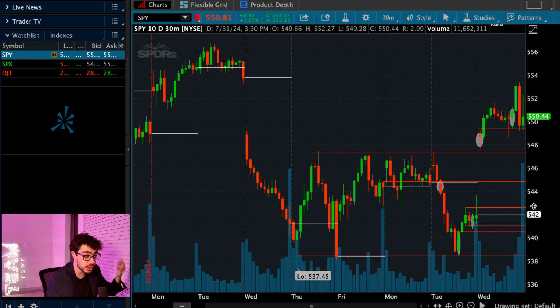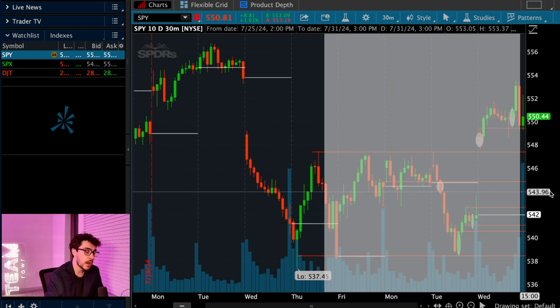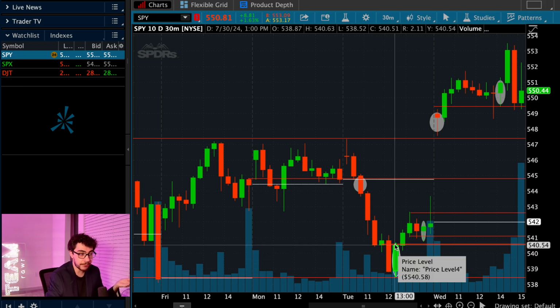I'm telling you, if you just wait for the levels and you wait for the 30-minute confirmation. So sometimes, we're going to get a green bullish 30-minute confirmation exactly at the gap, and that gets us in at the gap. And then there's going to be other times where the green bullish 30-minute confirmation ends up closing at 540.50.